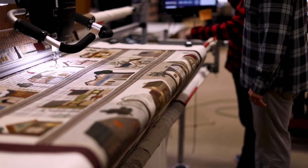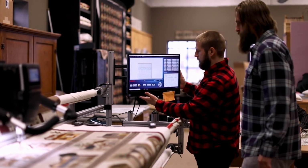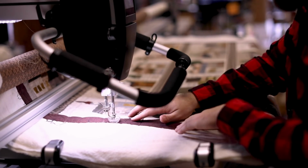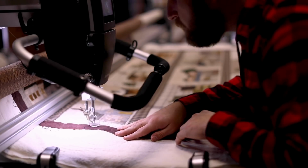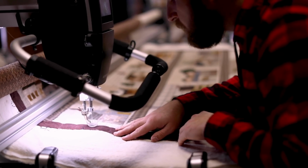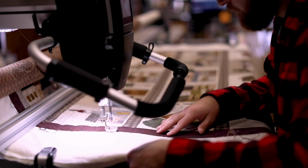Yes. So we found that by perfecting the quilting process on wool applique, we can not only affordably but reasonably quickly turn around projects and get them back into the hands of the quilters.